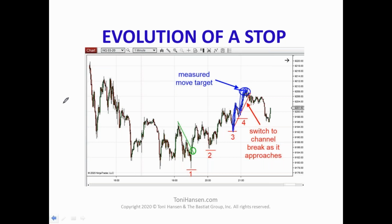But let's say it doesn't go to that point. Maybe it changes momentum here. Well, one of the ways you can adjust your stop to help protect you is you can take this low to this low and use that channel break to get you out of a trade. So that can help you if things shift.